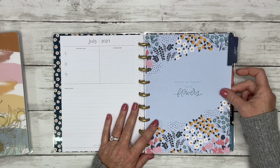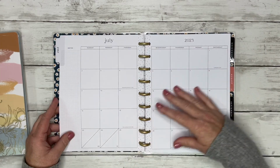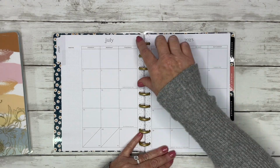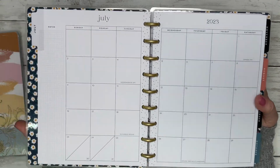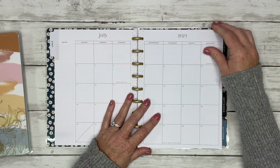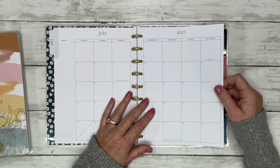And so then our dividers, this is July. It says when in doubt, add flowers. And then we go straight into the monthly, and we do have a polka dotted spine here, but very basic black and white, nothing really to hinder any kind of decorations if you wanted to decorate this planner.